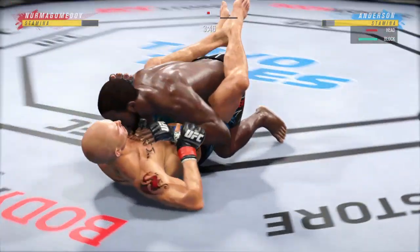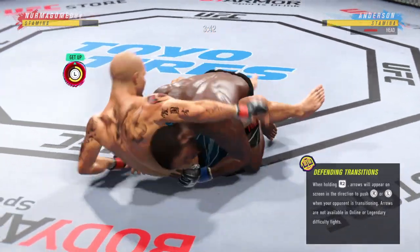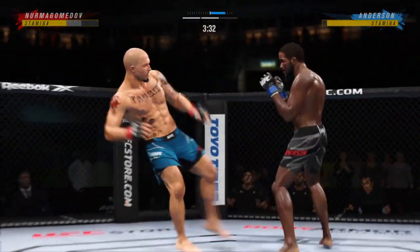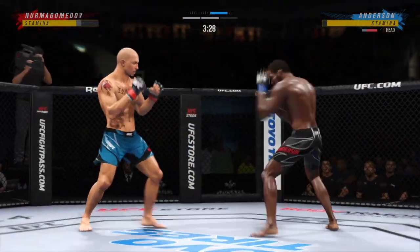Well, you gotta think frustration is starting to set in on the other side as he lands another takedown, and he knew he was gonna get a lot of this offensive wrestling. As yet, he's been unable to stop it, and it's a different wrestler.